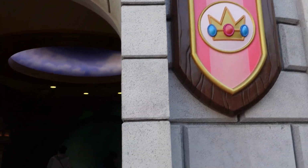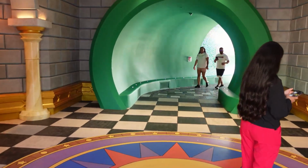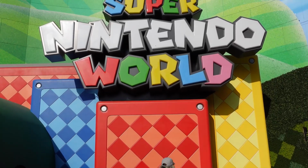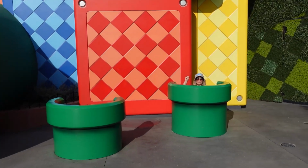All right, so it's time to head through Princess Peach's castle and back out the warp pipe. Truly, such an incredible entrance and exit to a land. Completely immerses you in the atmosphere. Right here at the front, they actually have a really cool photo op where you get a picture in a warp pipe. There's Sam.